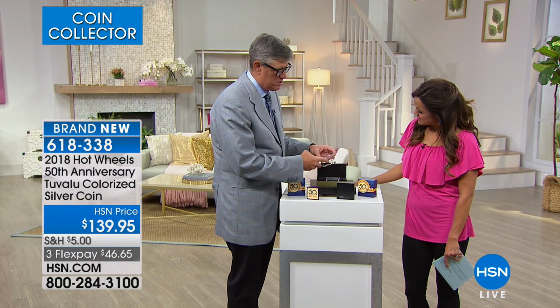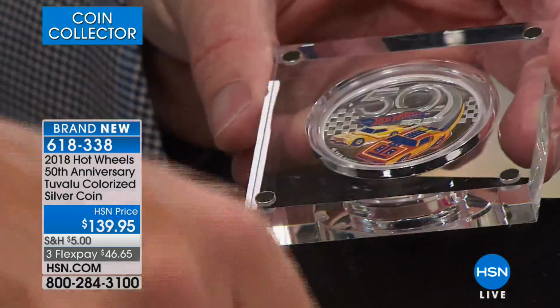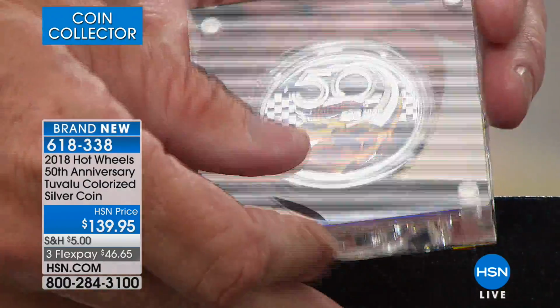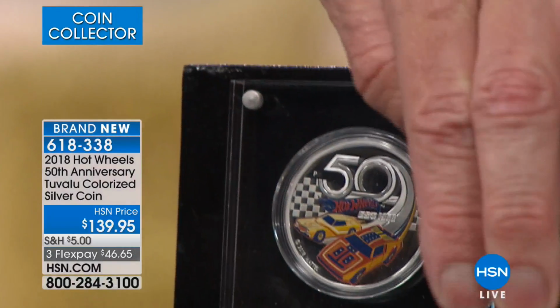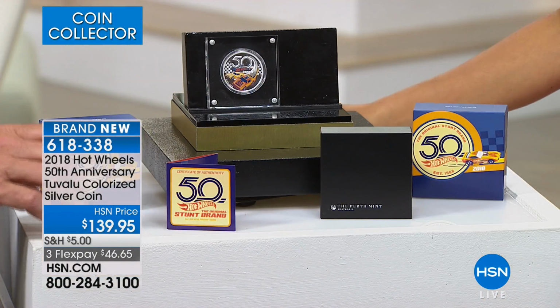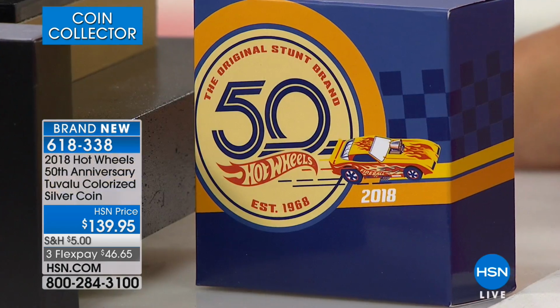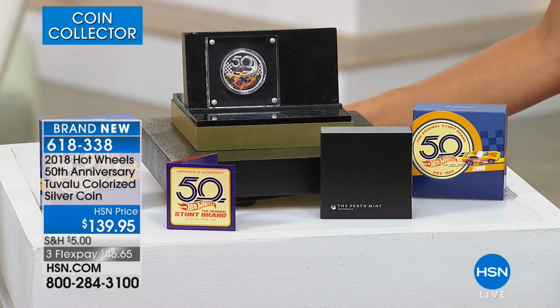And then to do that, see how that sits in there? There's kind of a little well in there, and then that just sits in. That goes over the top. And this is how it comes to you. Actually, it comes in the box with the certificate of authenticity, and then the exterior box there as well for the 50th anniversary of Hot Wheels. As you can see, established 1968.